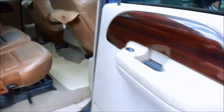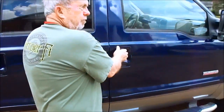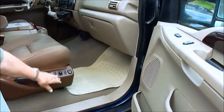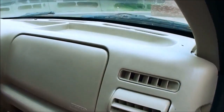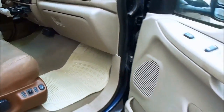Once again, we'll look under here. Got the extra leaf spring. You can see in the bottom of these door jambs, no rust. Got the little King Ranch flaps on the bottom of the seats. Carpet's clean. And as I said, this truck is going to be a real bargain, real value. Power on both sides. You can see heated on both sides. Someone's been leaning back up in here. Not a farm truck, never been on a work site. Got your spare tire key, your folder.